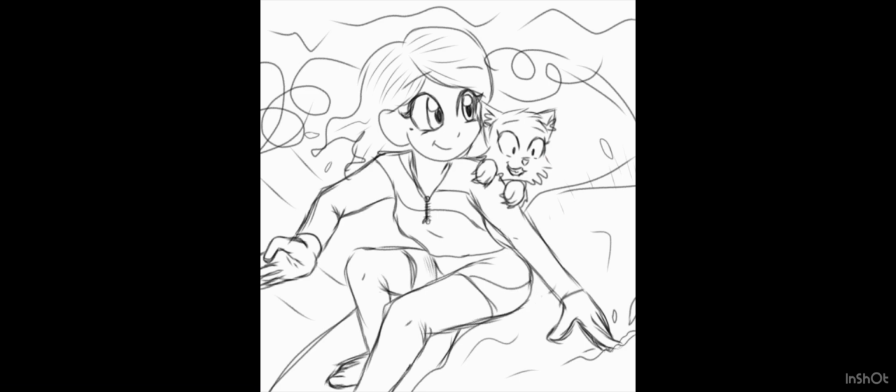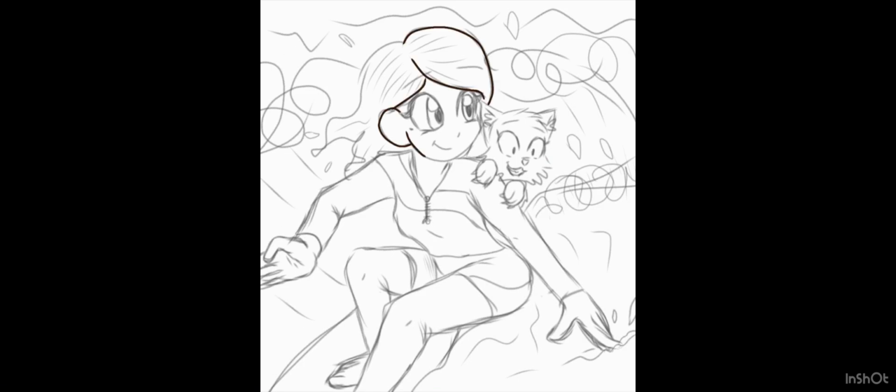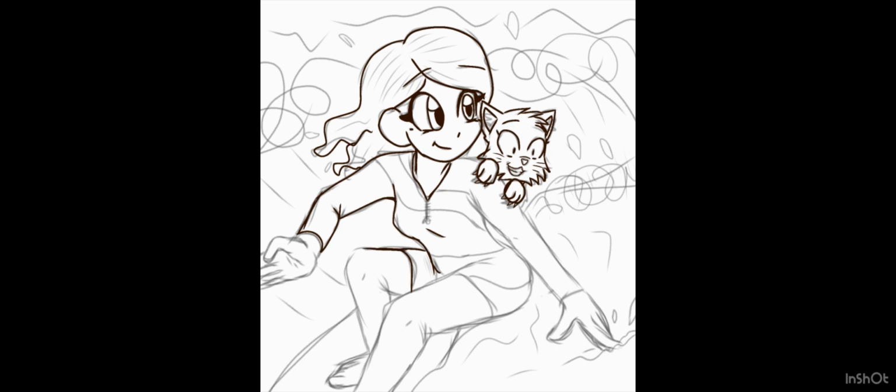And since I have a dog, she has a birthmark on her cheek and stuff. It's a challenge I saw, so I wanted to do it since I was bored.